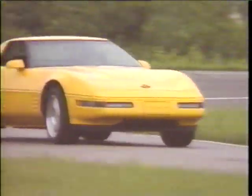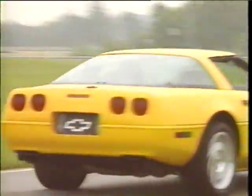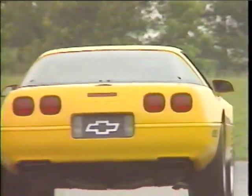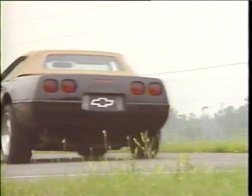Up front, Corvette's 4-wheel independent suspension utilizes a double wishbone design, which is also used on many types of race cars. The wishbone suspension has a low unsprung weight, which is the combined weight of the tire, wheel, and suspension components. This helps each wheel maintain excellent contact with the road. Like the A-arms you see here, many of Corvette's suspension components are made of lightweight aluminum alloy. The independent rear suspension utilizes 5 link connections to help ensure a smooth ride and precise handling.